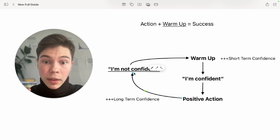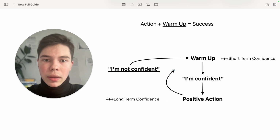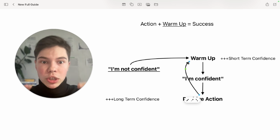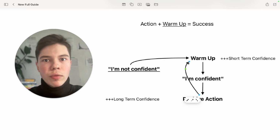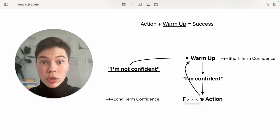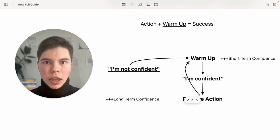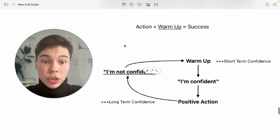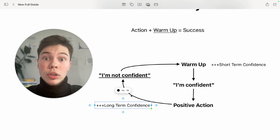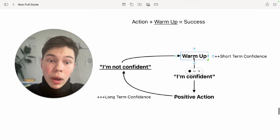But eventually, you will stop being unconfident. Eventually, you will just be so confident that you don't even need to warm up before doing anything in English. And that's when you become an extrovert. That's when you can simply speak English. And that's when you have full confidence in yourself. So to achieve it, you just need to practice warming up, taking action from this confident frame of mind, and then you achieve long-term confidence. When you achieve long-term confidence, you don't even need to warm up after that.